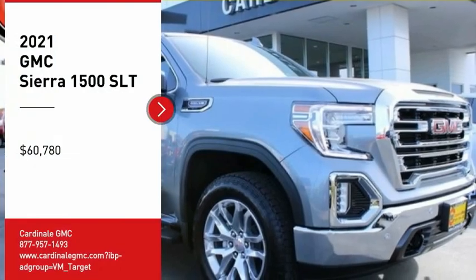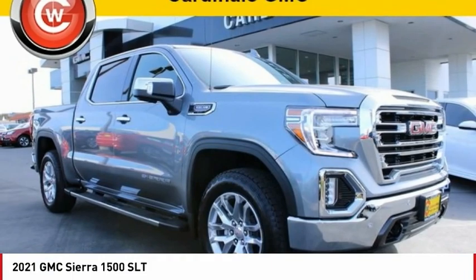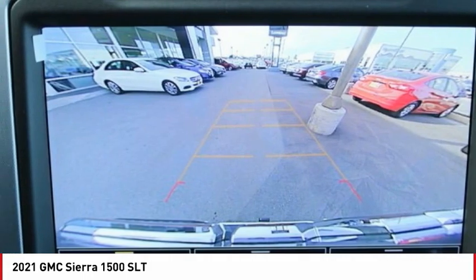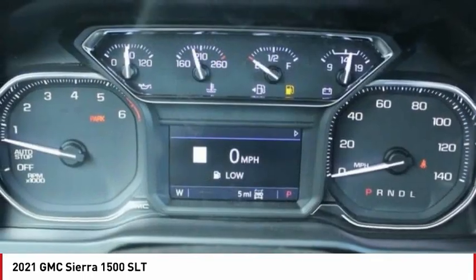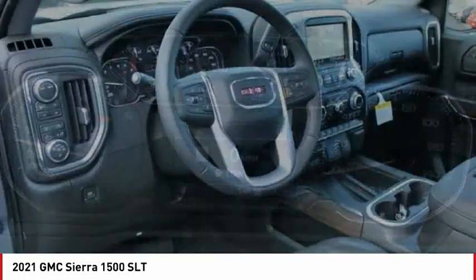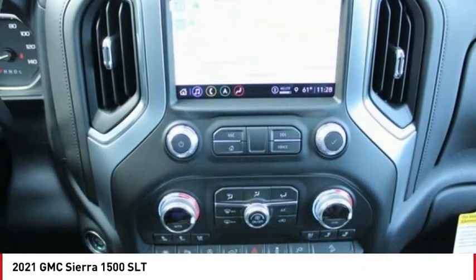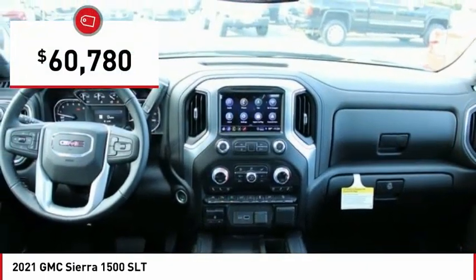Make a great choice today with the 2021 Sierra 1500. The GMC Sierra is a full-size pickup with all the functionality you could expect. With multiple trim levels, the GMC Sierra provides a wide range of features for you to enjoy. Power and advanced technology can both be found in this fantastic truck and is priced below $65,000.